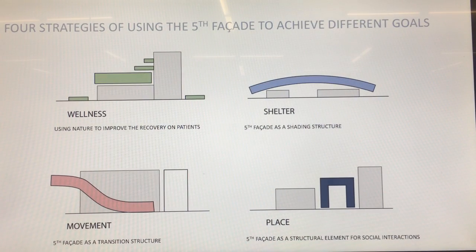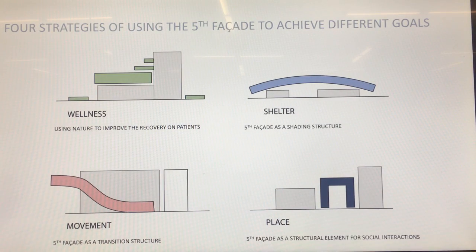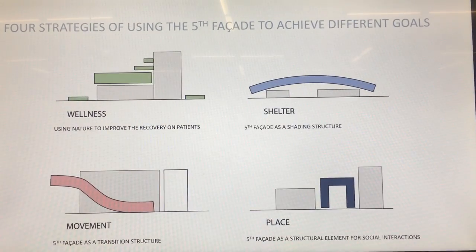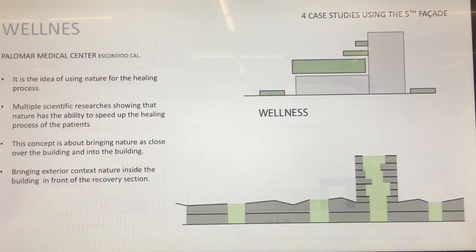According to co-architects, there are four strategies of using the fifth facade to achieve different goals. One goal can be wellness, using nature to improve the recovery of patients. Another strategy is shelter, where it is used as a shading structure. Another strategy is movement, which can be used as a transition structure, allowing people to move from one space to another place. A structural strategy can be used as a structural element for social interaction.